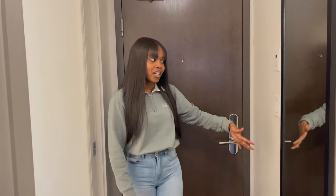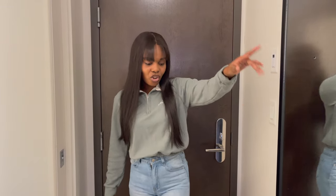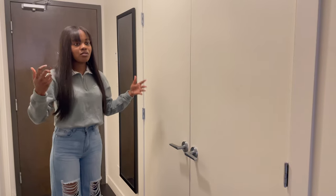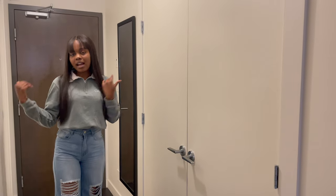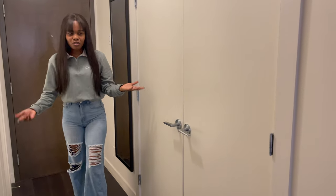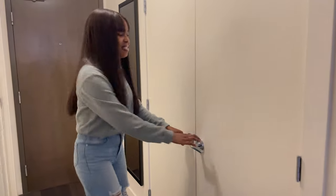So basically this is the apartment. When you come in, this is the entryway, and then you have this really beautiful mirror here to check out yourself. And then there's a bathroom here, and then also we have this storage area here where we can put our winter jacket and our footwear that we wear regularly outside. So I'm going to show you guys this part of it because there's really not much to show here before we go into the bathroom.